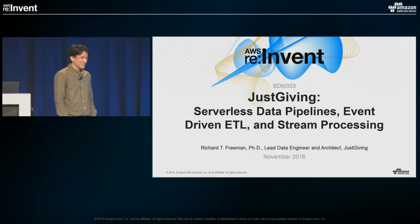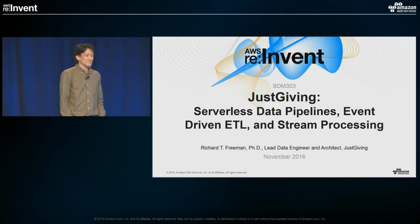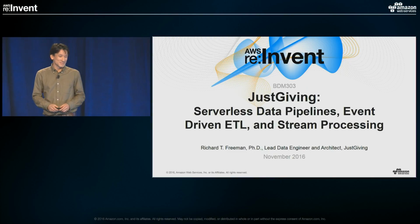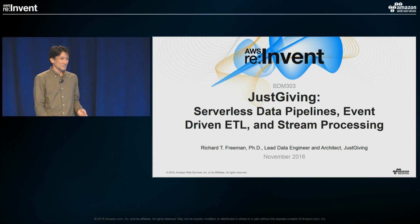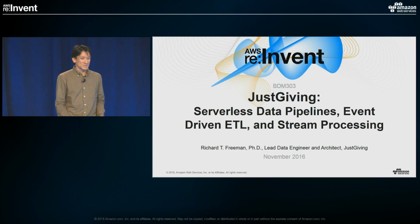So let me introduce myself. I'm Richard Freeman. I'm based in London, and I work for JustGiving. And today's session is about serverless data pipelines, event-driven ETL, and stream processing.